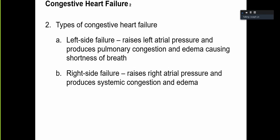So left side heart failure is always a lung problem, and the right side heart failure is always a body problem, what they call systemic blockage. So that means your liver or your kidney. So just one thing to always remember, if you can take something away from today's talk, is whenever you see a left side heart failure, you know it's the lungs that are messing up. Something is wrong in the lungs.